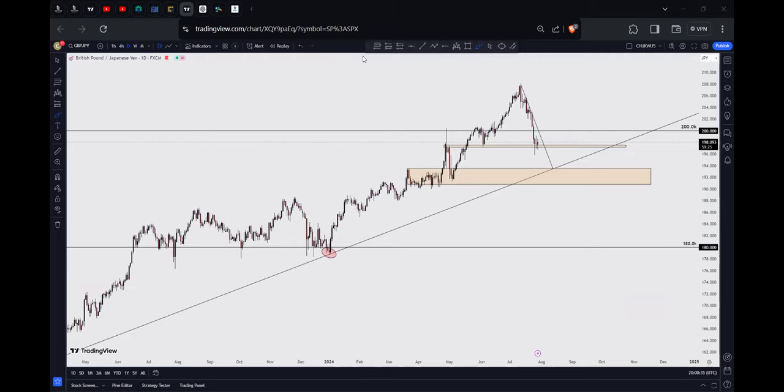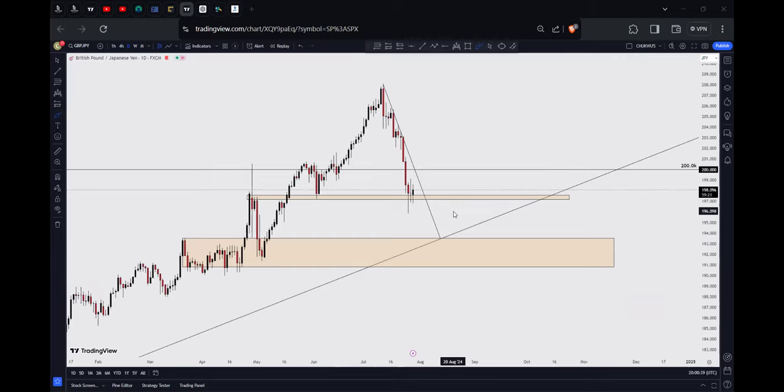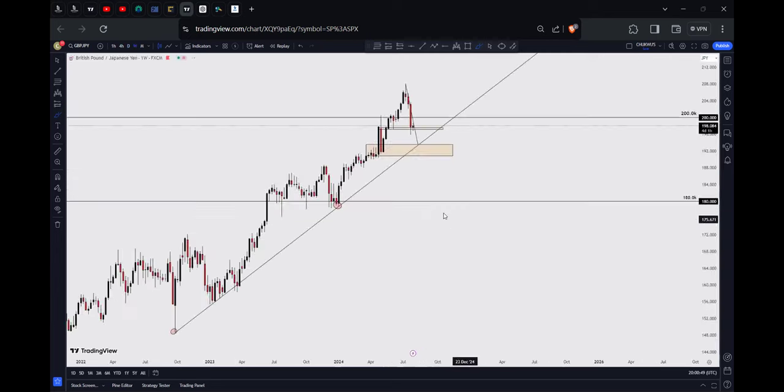Okay. So I won't be going long on GBPJPY if the criteria are not met, if we don't come back here to touch this trend line for the third time. You remember on the weekly time frame, we had these touches of the trend line. The market didn't move until we had those touches on this trend line.